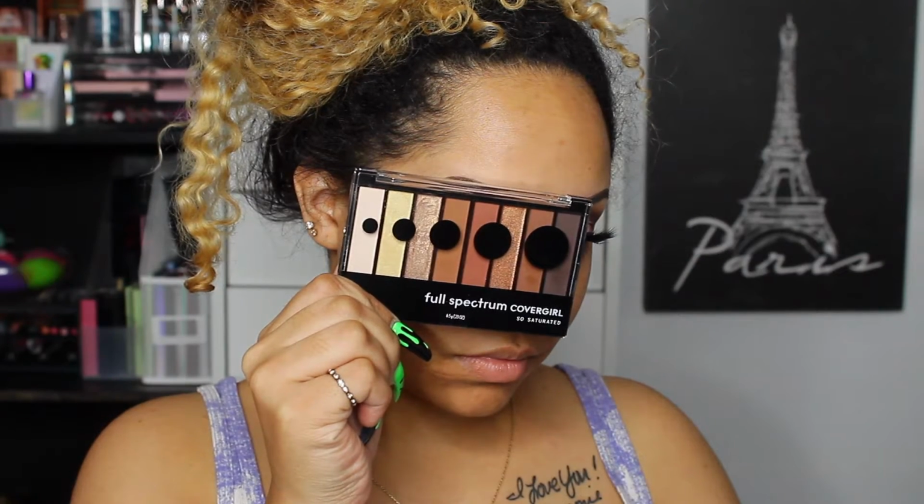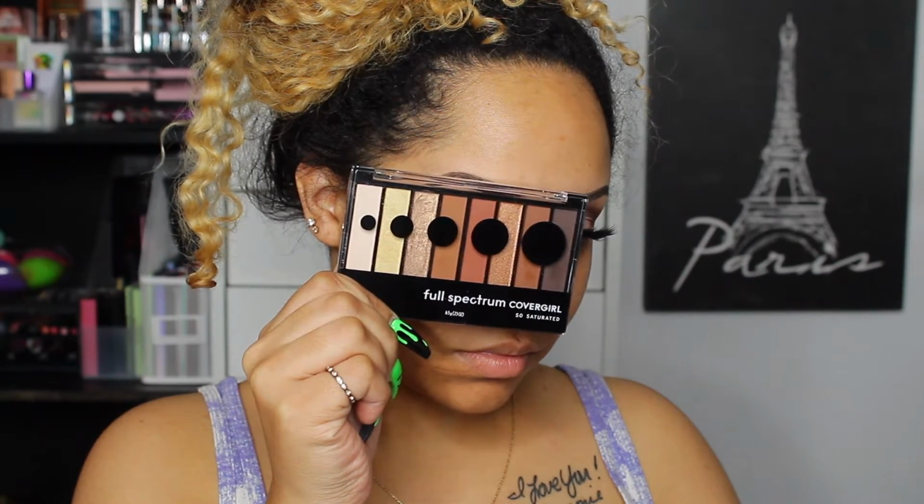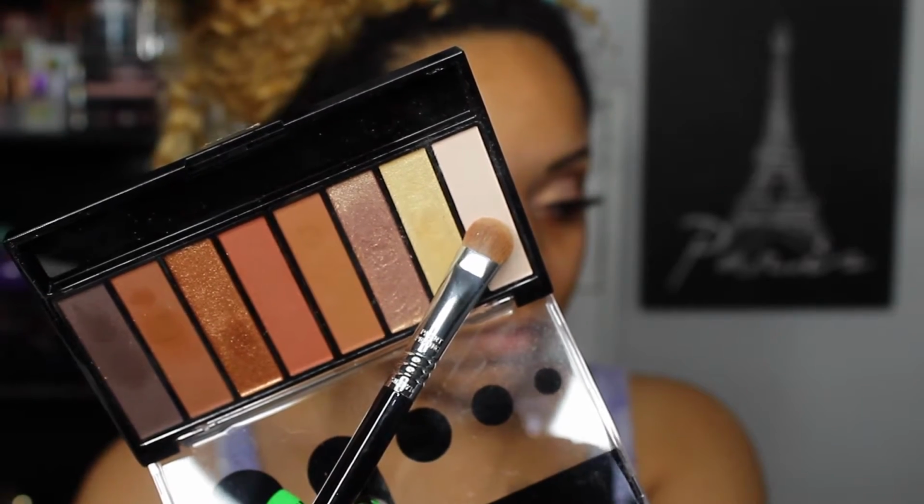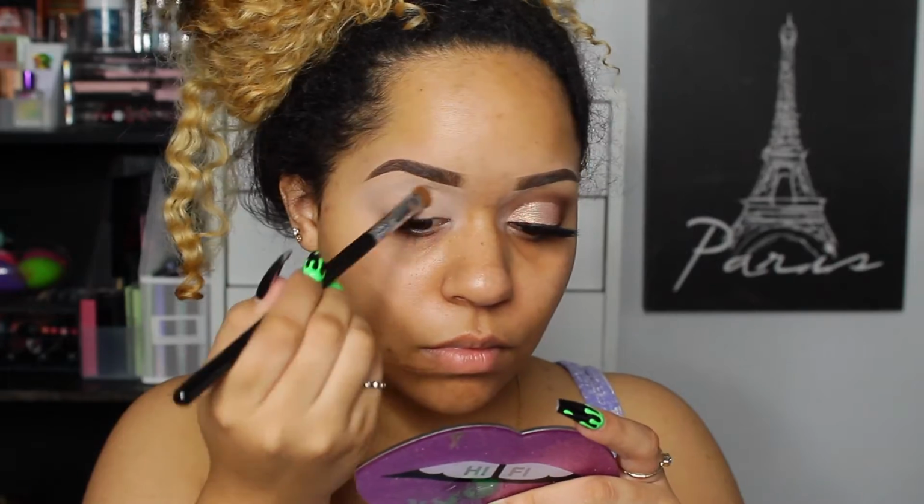Next, we're going in with this palette from the Full Spectrum collection. This is called Reverence, and it's definitely so perfect for every day. Just taking the bone shade and setting my crease and my brow bone.